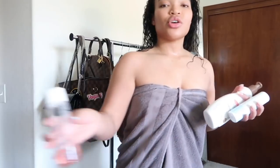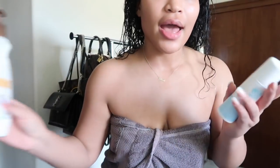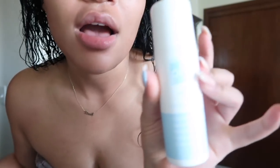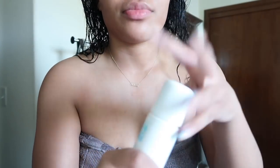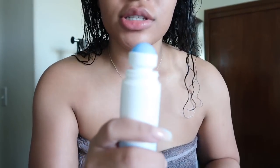So if y'all do not know, I have been using this brightening cream, vanish cream. It's supposed to be good for skin brightening and ingrown hair relief, waxing razor bumps, cool. It's a roll-on thing. This is what it looks like. I've been using it consistently because I really want this to work.